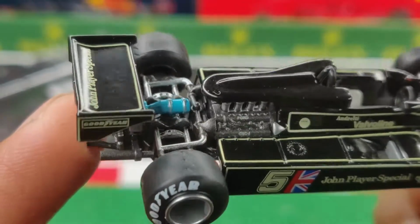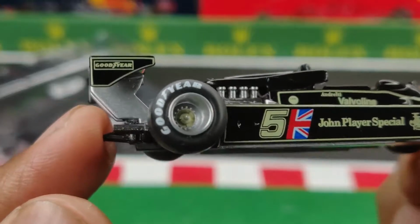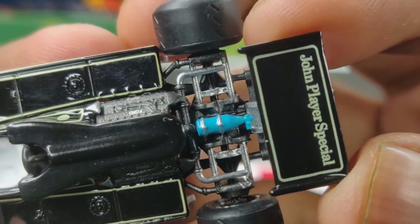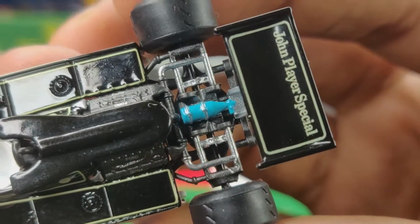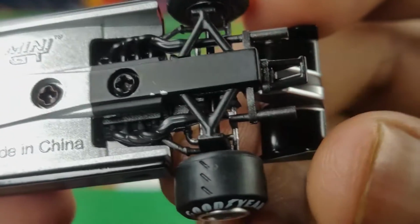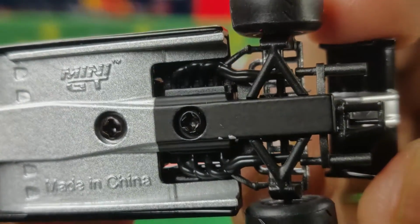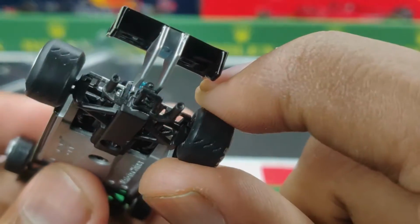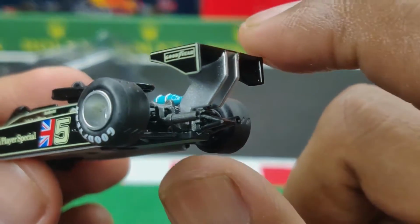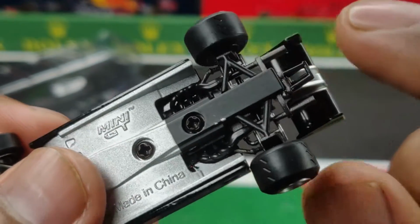Now coming to the fun part, and this I think is by far one of the most detailed engines I have seen on a model car so far. You can see we have individual pipes going through the engine itself. The suspension for the back side is also there, and if you look underneath, you can see how nicely detailed this exhaust system is, with individual pipes coming out of the cylinders and then finally coming to these exhausts, which are black painted and have a hole inside. So this I think is the most detailed exhaust that I have seen on a scale model by far.